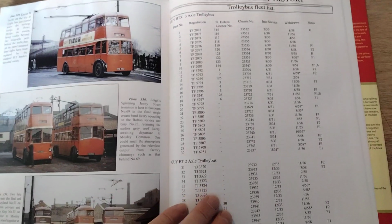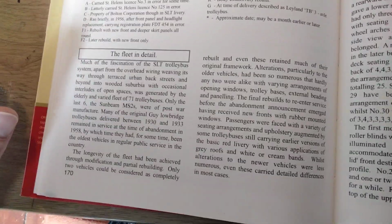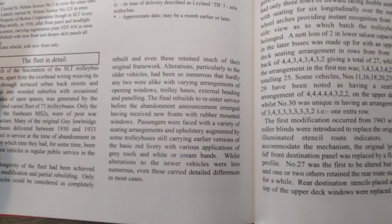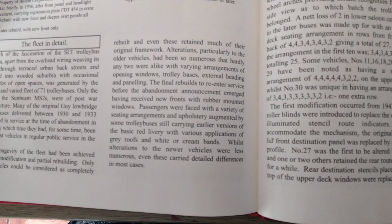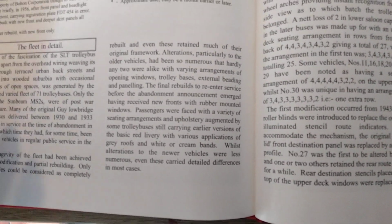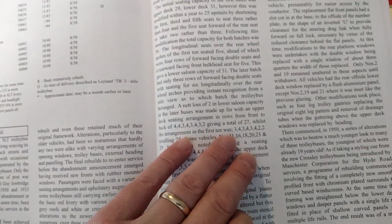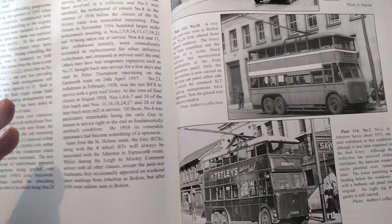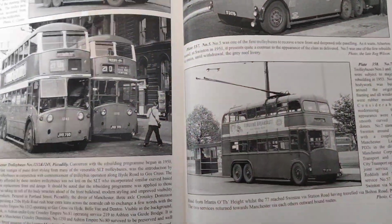Then there's a fleet list of the trolleybuses themselves, and then there's quite a long section entitled The Fleet in Detail. As I say, some of the original trolleybuses from 1930 remained in service until 1958. A lot of them were heavily rebuilt. Some of them were rebuilt to a lesser degree and some weren't really touched. But this takes you through the various types of trolleybus and how they were rebuilt, the various different types of rebuild they had. They ended up where almost no two were alike, but it's all effectively covered in this section. It's a really interesting read.